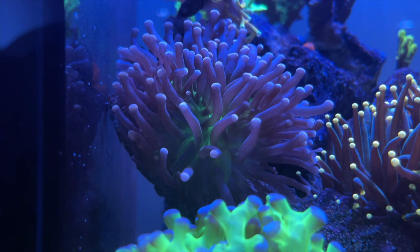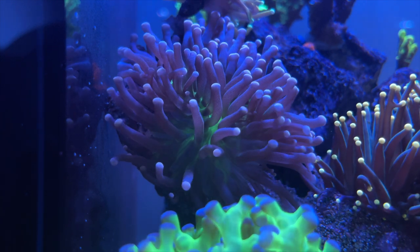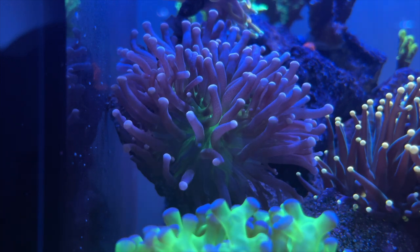Alright, so now to the new corals that I got. The first coral that I got is actually a new torch. So my LFS actually called it a Joker torch, which in my honest opinion is a great name for it.